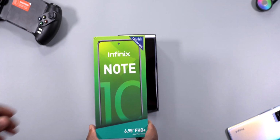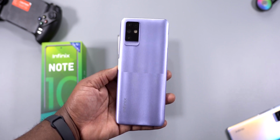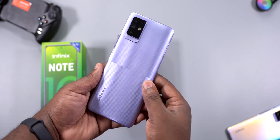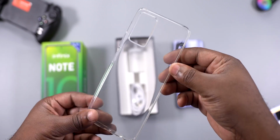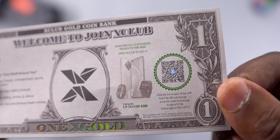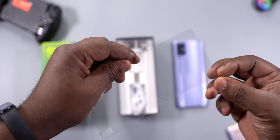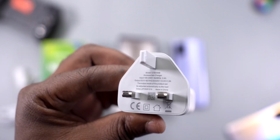In the box, it comes to the smartphone, of course. The color I have here is purple, and the design, I'm not really digging it, but it did win the iF Product Design Award for the year 2021. Inside the box, it comes with a TPU case, 1X Gold note that you can use to win prizes when you scan the QR code using the XClub app. It comes with a film screen protector, an XPack leaflet, earphones, micro USB cable, and an 18 watts fast charger.